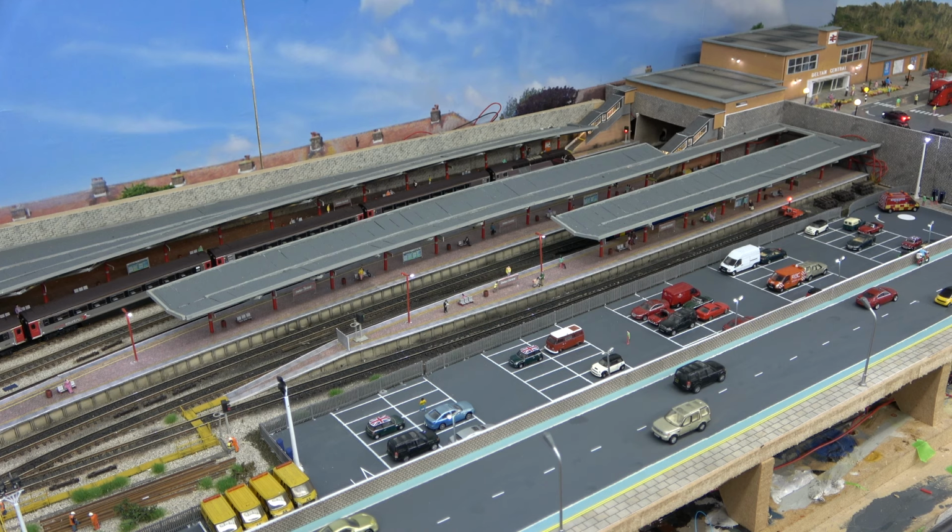Today is a layout update for June, which follows all the work I've been doing over the last few months. It's been quite a while since I've actually done a layout update, and quite a while since I've actually run any trains. So stay tuned for the next few minutes and I'll tell you what I've been up to.